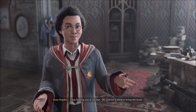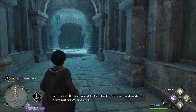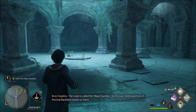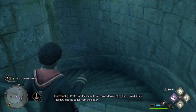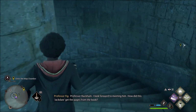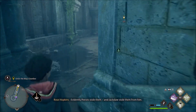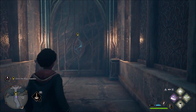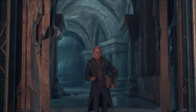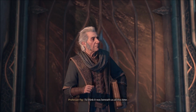Oh, and we'll need to bring the book. The room is called the Map Chamber, by the way, and a portrait of Percival Rackham awaits us there. Professor Rackham. I look forward to meeting him. How did this Jackdaw get the pages from the book? Evidently, Peeves stole them, and Jackdaw stole them from him. Oh, Peeves. To think it was beneath us all this time.